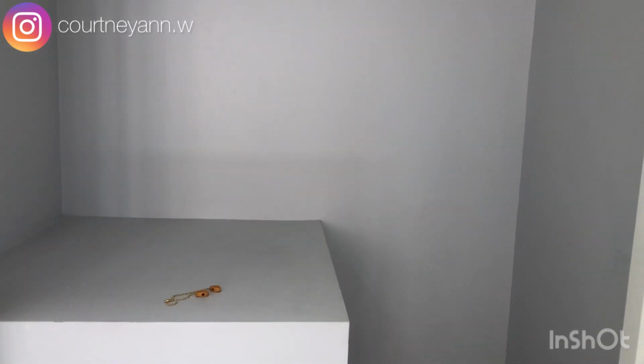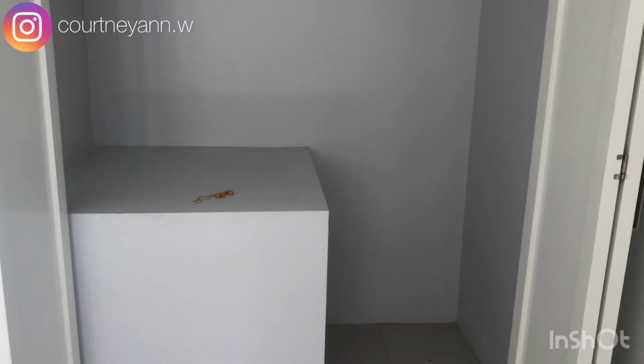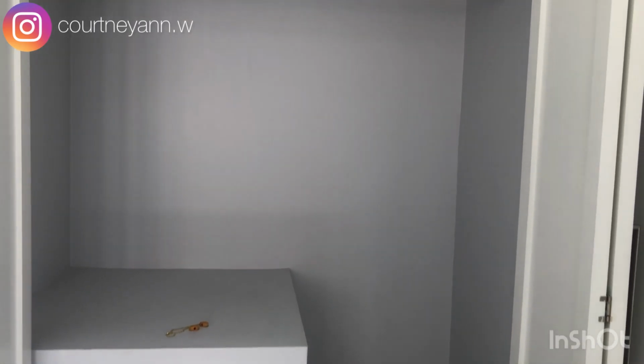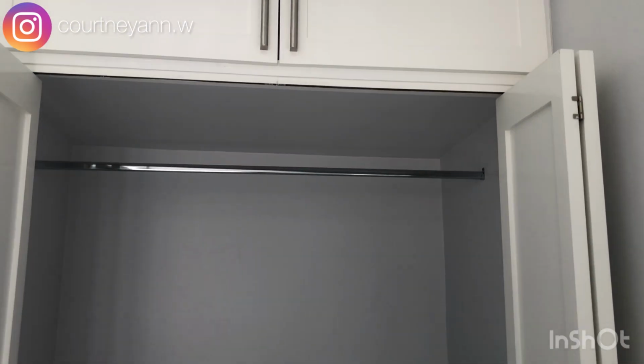I would classify this as the master bedroom and the master closet because, as you can see, the nature of the closet is a lot different. It's a lot more spacious if you ask me. So you could definitely customize this the way you would like.